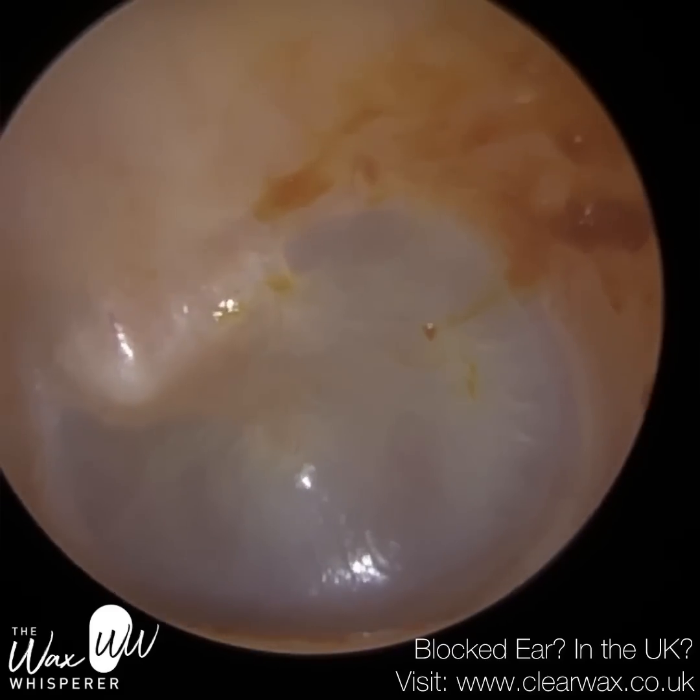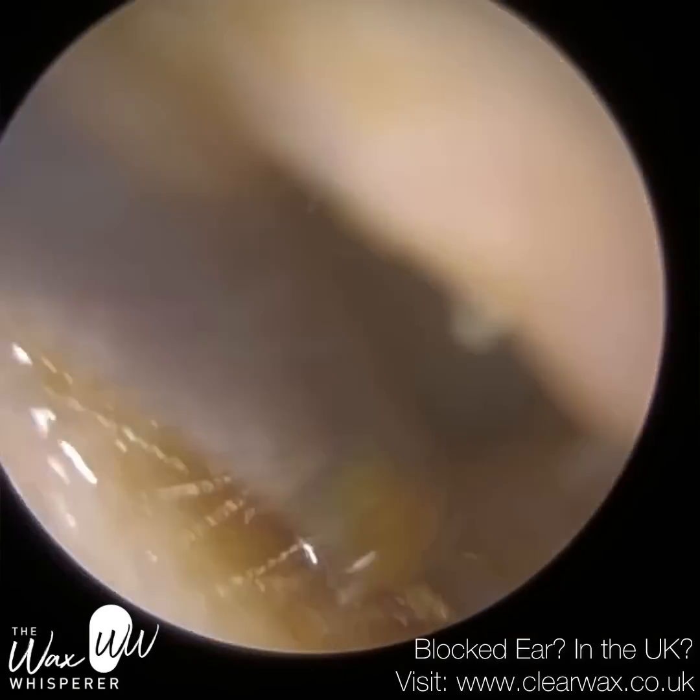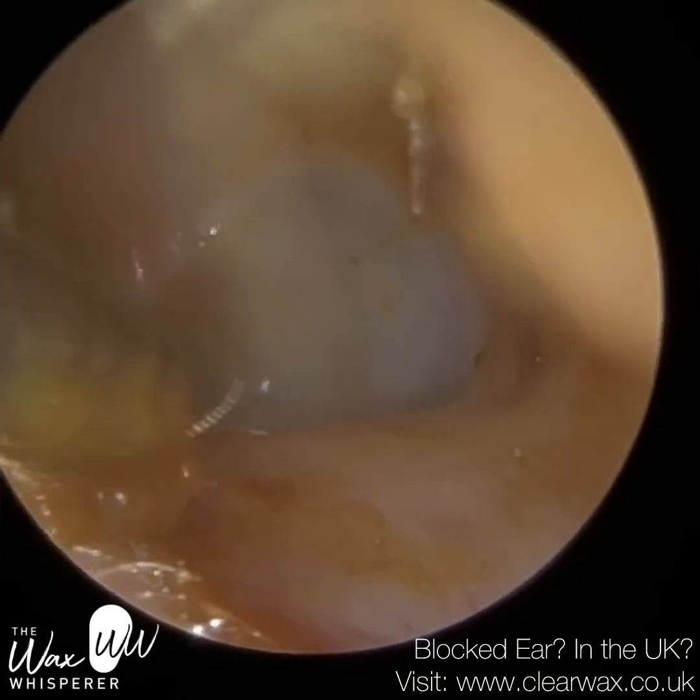I'm just getting this patient to do the Valsalva because they felt a bit of negative middle ear pressure, and I think you may see it, I'm not sure, but the eardrum did inflate.